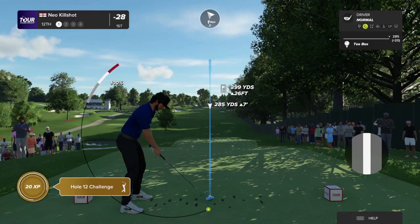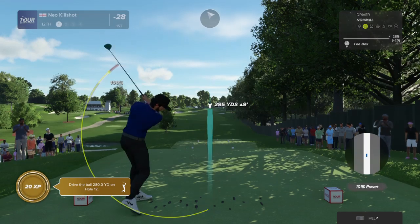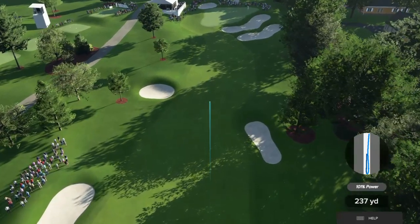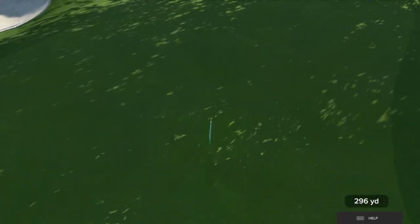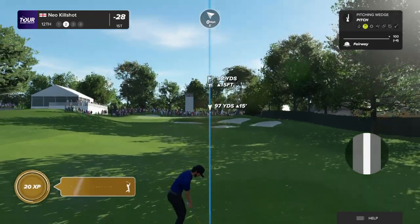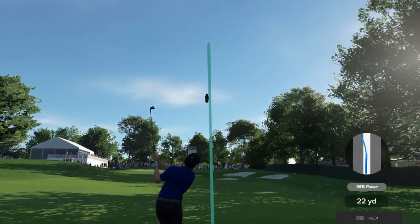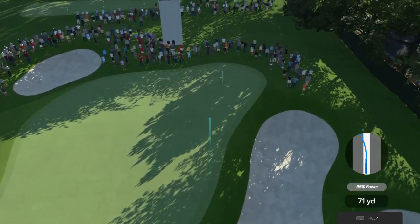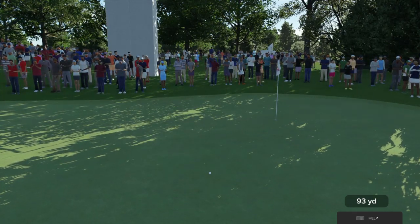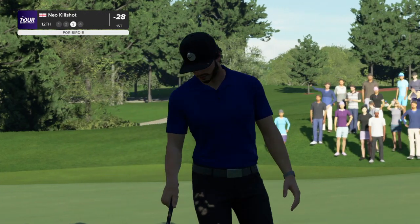Next up is this par four hole. Nicely done, from about 100 yards. Looks like they're going with the pitching wedge. Well, that'll work. Up on the dance floor. Could have been worse. Looking for back-to-back birdies here, Luke.